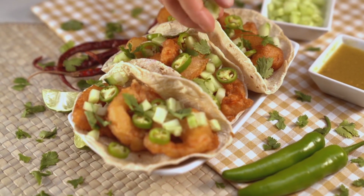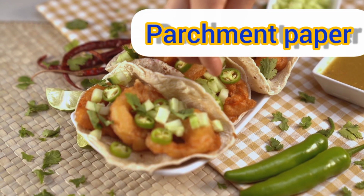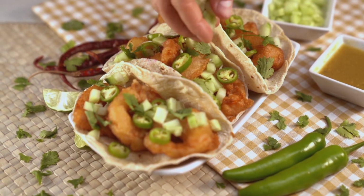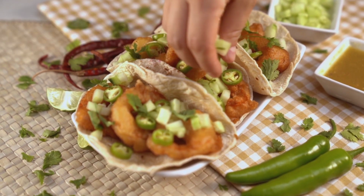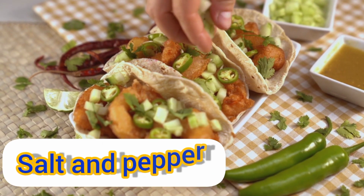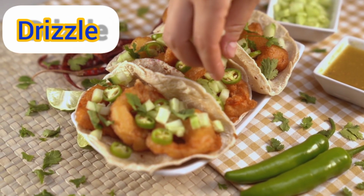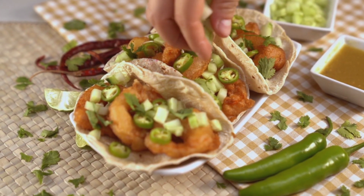Preheat the oven to 400 degrees Fahrenheit. Line a baking sheet with parchment paper. Place the salmon fillet on a baking sheet. Brush the salmon fillet with olive oil and season with salt and pepper. Arrange the asparagus around the salmon fillet. Drizzle the asparagus with olive oil and season with salt and pepper.